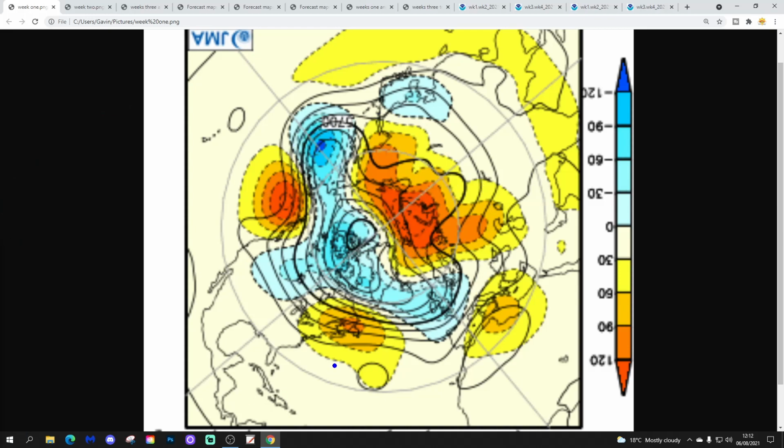So blue is extrapolating to below average heights, which is low pressure, and yellow, orange and red to above average heights, which is high pressure. These are broken down into weekly periods, and the first week period will take us from the 6th through to the 13th of August.